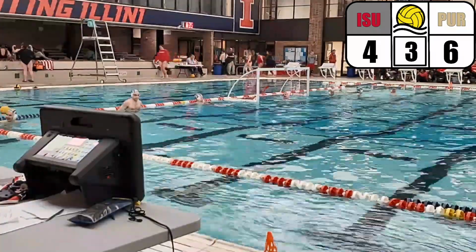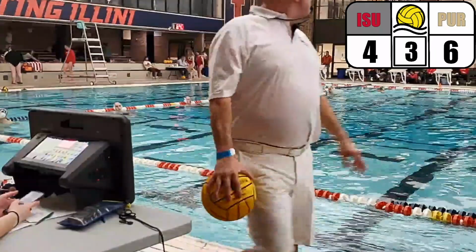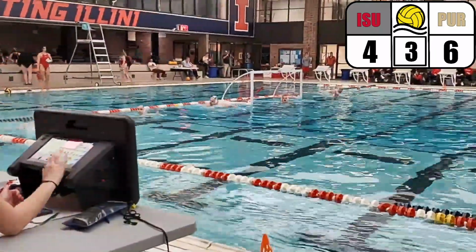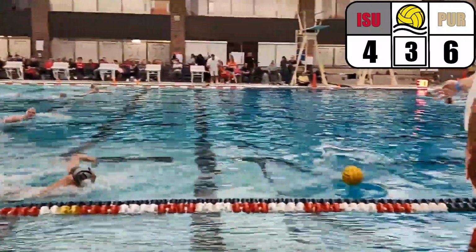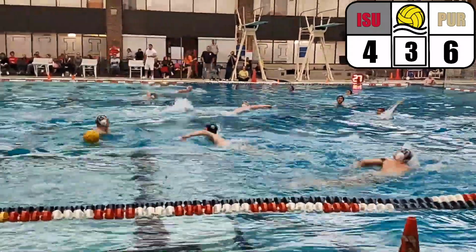Ready for the third quarter swim off here. 21 for Purdue is going to do the swim off. And here we are. 21's going to get it. Good job. Purdue wins the swim off.